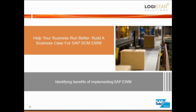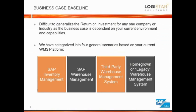All right. So, identifying the benefits of implementing EWM. In general, someone says, well, what's a typical ROI? It's so hard to say. It really comes down to what you are running now. What's your platform today? In the bottom of the screen here, we've got SAP Inventory Management. Maybe I don't have a WMS today, I'm running IM, a very basic stock locator system, or I'm running SAP's warehouse management, or I have a third-party WMS, or maybe I built my own WMS.